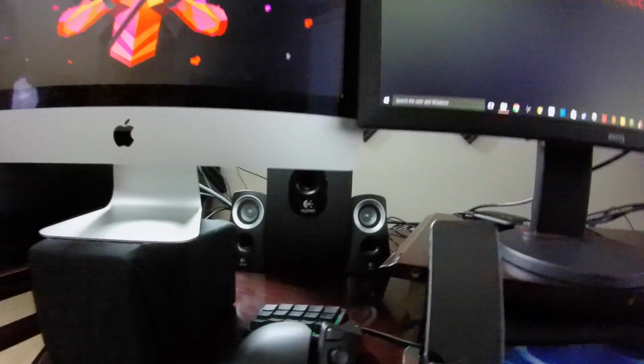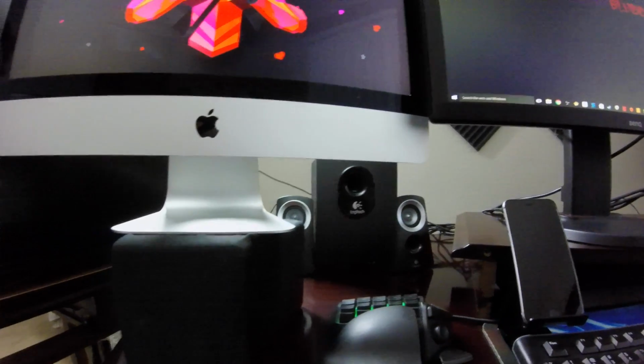In the back I have a Logitech sound system, but you know, I usually use my headset. The headset's posted down here underneath. It's like a little hook. So when I'm done, I just pop it right back on there.